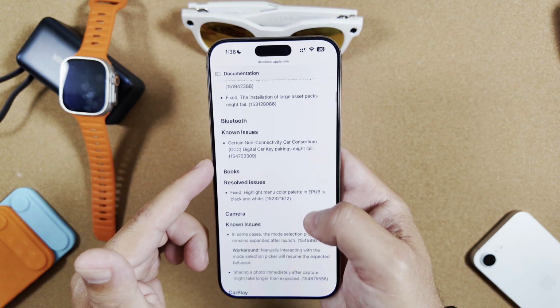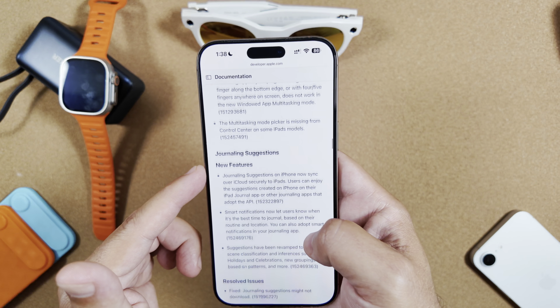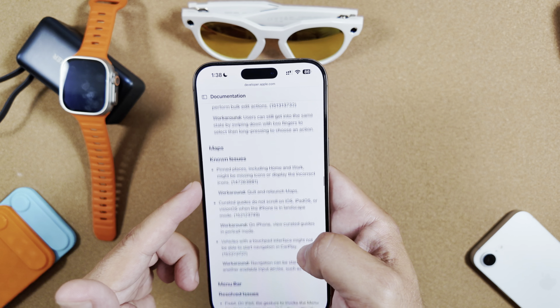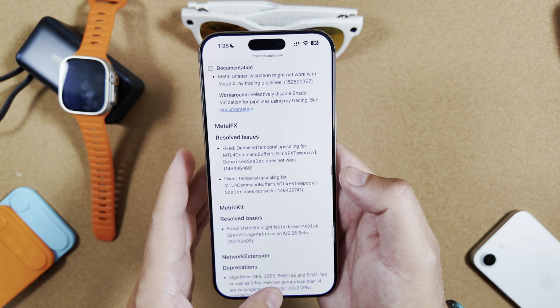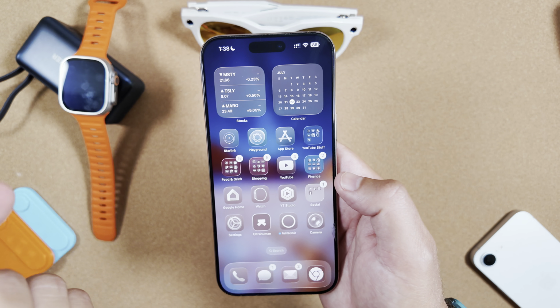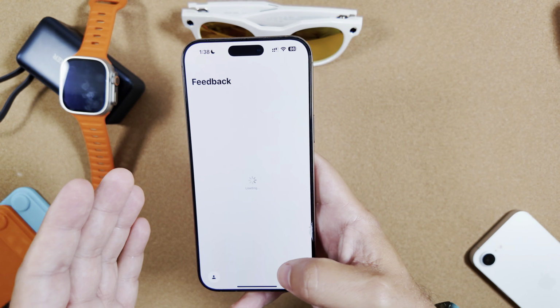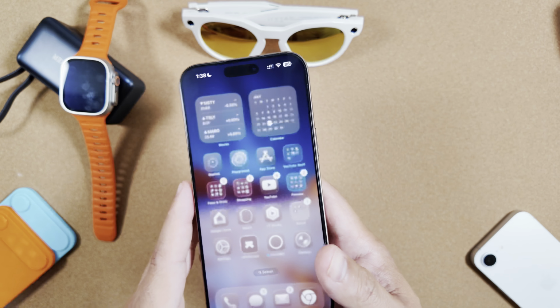And yeah, you can see there are tens or 20, it looks like quite a bit. There might be hundreds of features here that have been known issues or resolved issues with workarounds. So quite a bit here has finally been listed out. Thank you, Apple, for that. If you are part of this program, make sure to submit anything that you have in the feedback app to make sure Apple is aware of these and work to improve them.